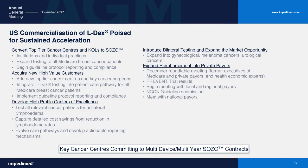So we just started the commercialization less than a month ago in the U.S. So we are going to our largest cancer centers. We are going to the key opinion leaders in those marketplaces. We've had great acceptance. We're currently in contract negotiations with a number of them to completely switch out of our old device to our new device.